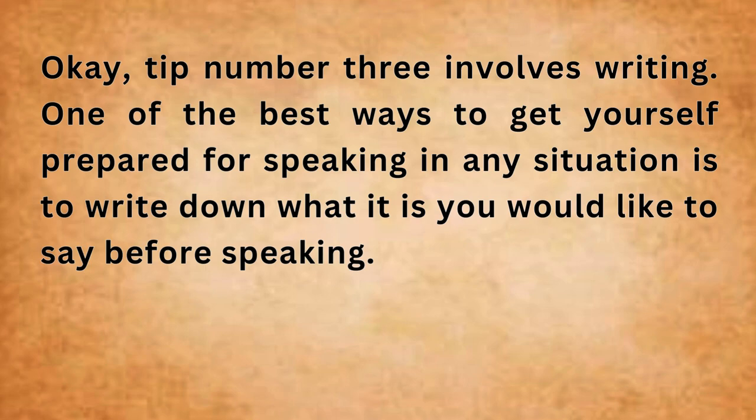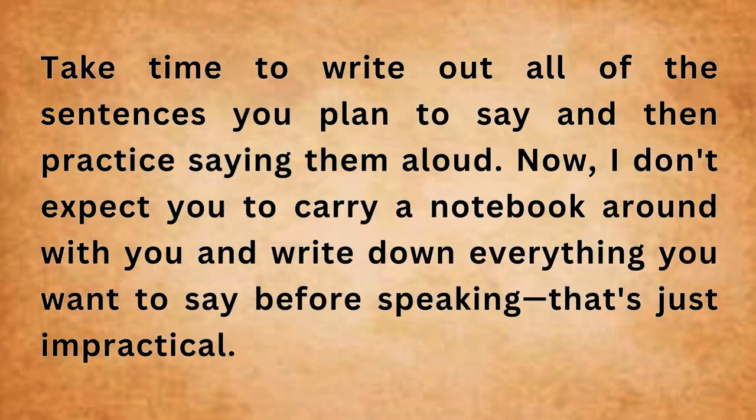Tip number 3 involves writing. One of the best ways to get yourself prepared for speaking in any situation is to write down what it is you would like to say before speaking. Take time to write out all of the sentences you plan to say and then practice saying them aloud.